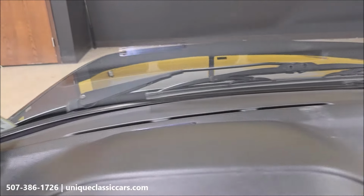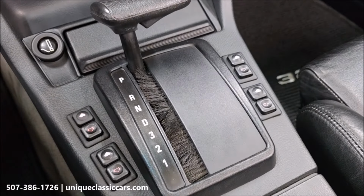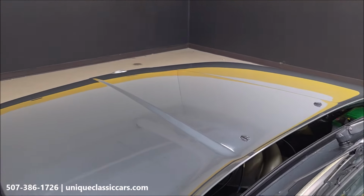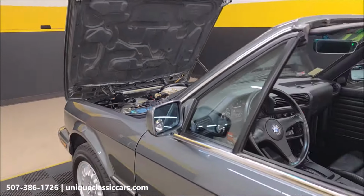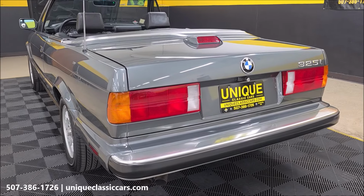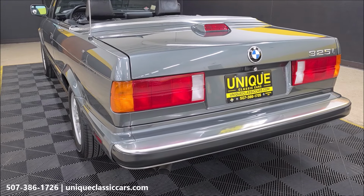Top of the dash looking good. Power window switch is down here. Of course, it's a manual top. And once again, I will show you how that folds up and down. Forward folding, we'll get to that in just a second. How our antenna works. Let's listen. Sounds as you would expect.